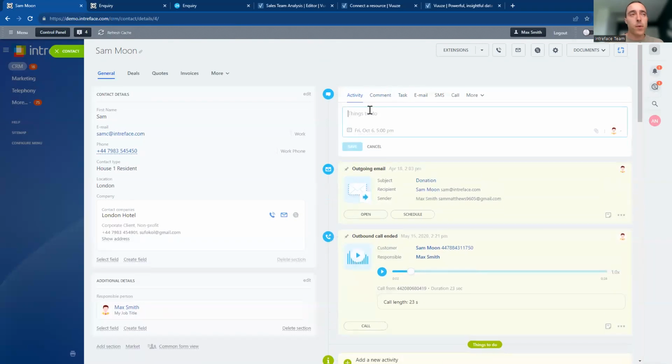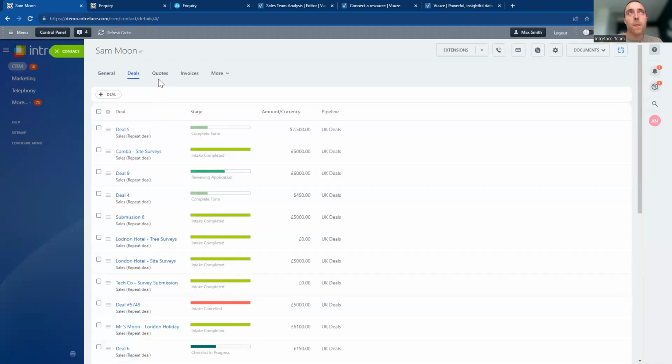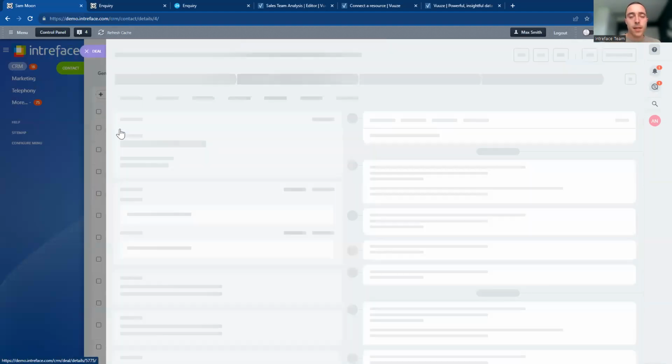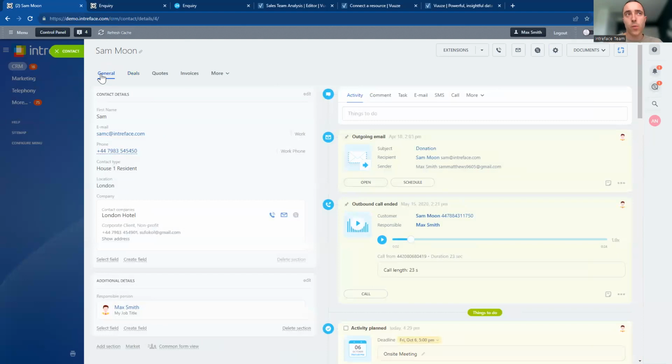And what I can do through here, if I want to schedule new activities, I could schedule those directly through the client's page and save those. So we have all of the activity log saved inside the system as well. And what's really nice through this UI, so you can see it's really clean and simple to view all of this history. I can then see all of the deals, quotes, and invoices that are connected with the client. So you have that very easy ability to click through the contact to the relevant areas of your opportunities that you're working on with the customer.